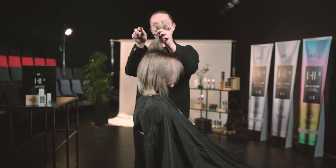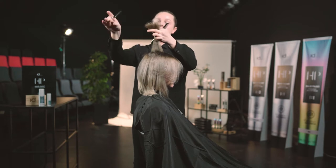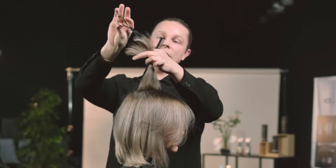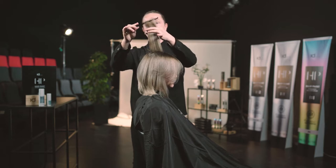The next is point cut or not point cut. Point cut in dry hair where you can see the structure and length of the hair much better. Switch between going deep and not deep into the hair. This prevents you from creating a new guide in your haircut.